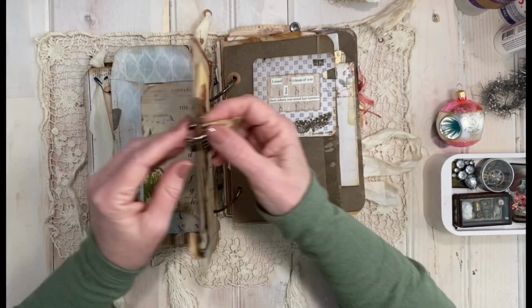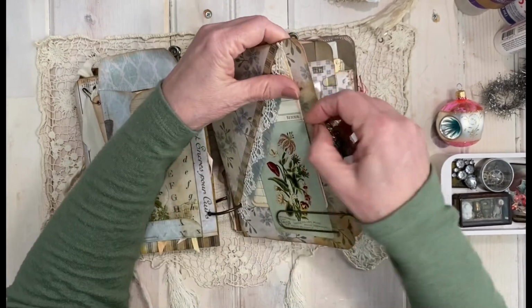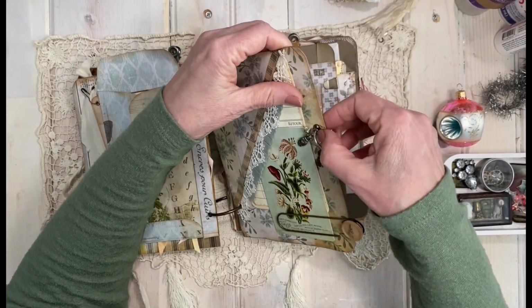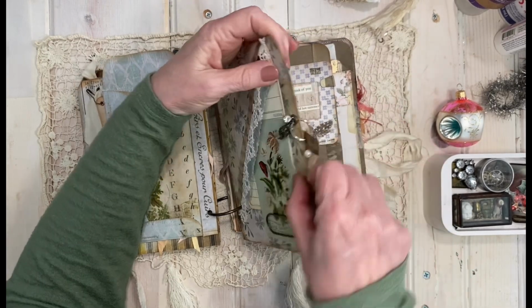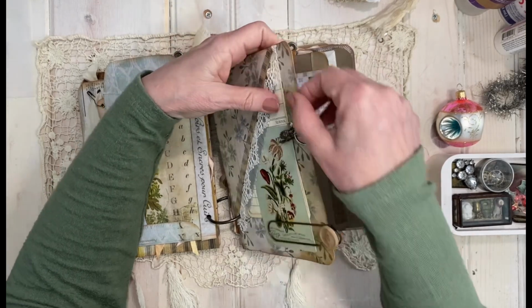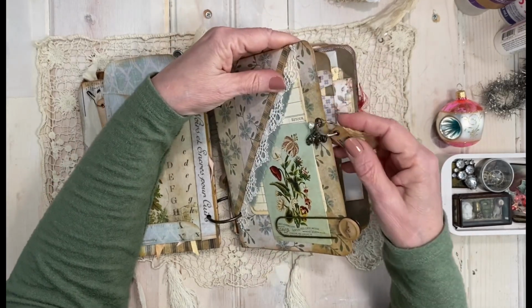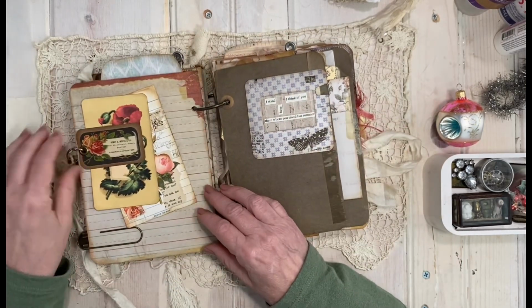And I used to make these little tag clusters, and I would put an eyelet in the side of the page. And my pages were always very sturdy. These pages are made of Tim Holtz paper applied to thin cardstock. And then I would make these tag clusters, which I just really love. And I'm going to go back to that.